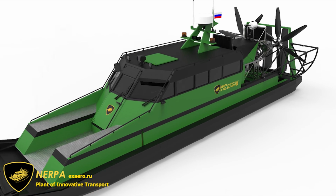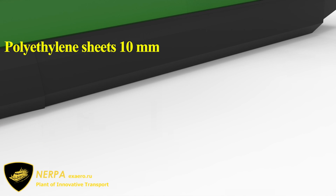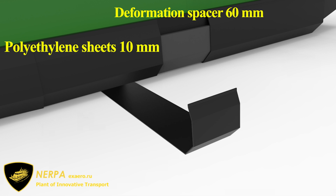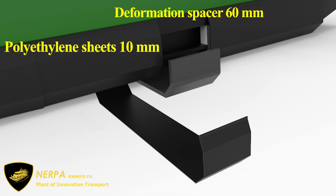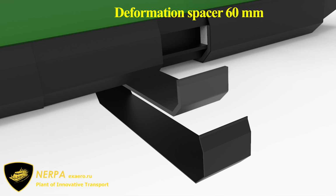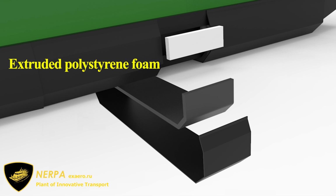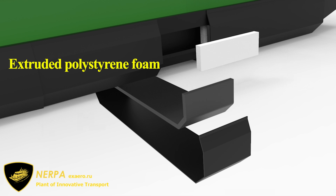To protect against abrasion and damage, the bottom of the airboat hull is covered with 10 mm thick polyethylene sheets. A deformation spacer made of lightweight rubber 60 mm thick is laid between the body and the polyethylene sheets, which additionally softens the shock load. The airboat is filled with extruded polystyrene foam, providing a 130% buoyancy margin.